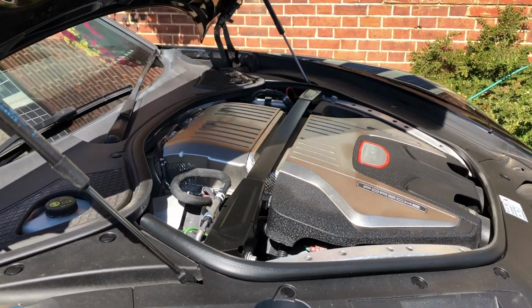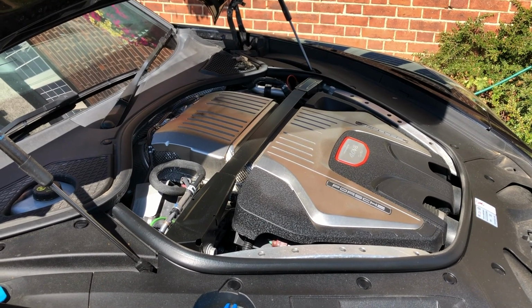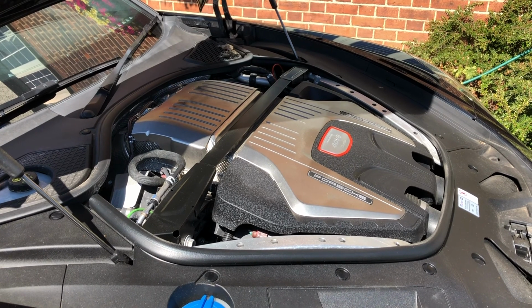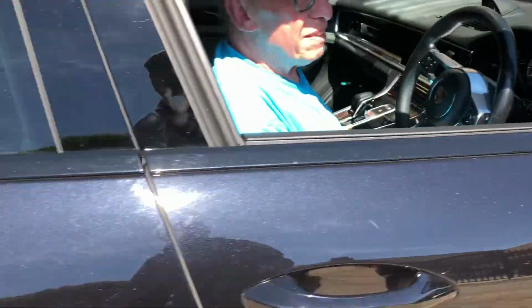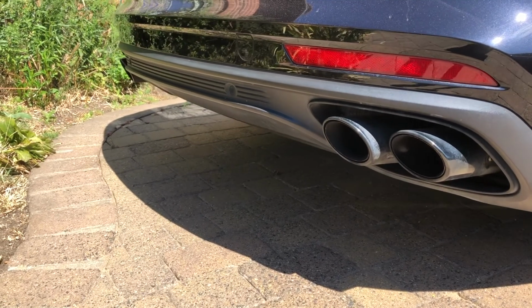Gently increase the revs a little bit, please. Give it a few blips. Couple more. Okay. And we'll do the same for the back as well, please. A few more, thanks.